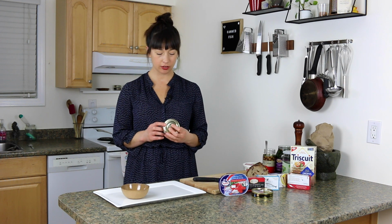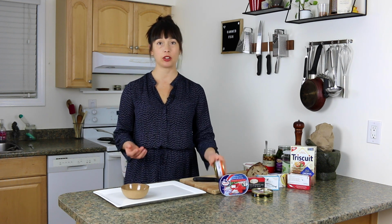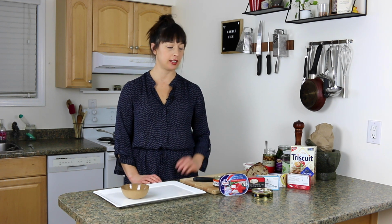You can have canned fish in your cupboard for years and it'll never go bad and it's always just there for you. You can whip up so many great dinners with it, super easy. You can make the thing that I made last week, which is the tuna and celery and white bean salad, which makes such a good hearty lunch.